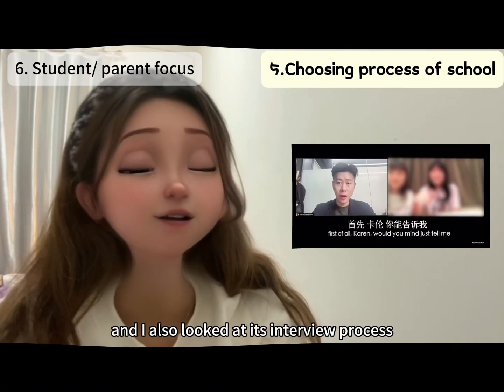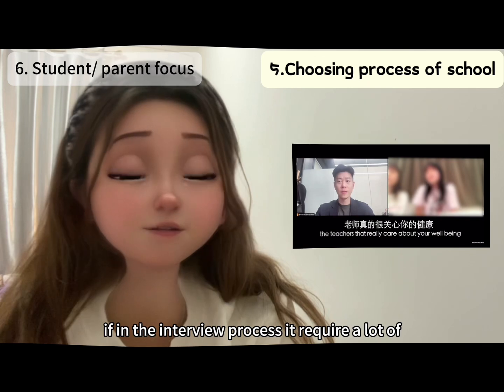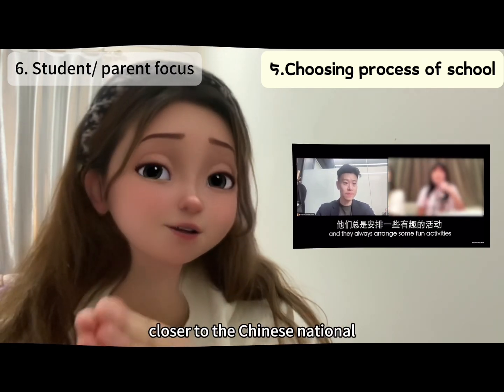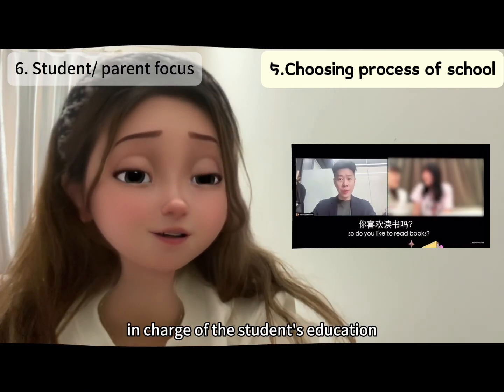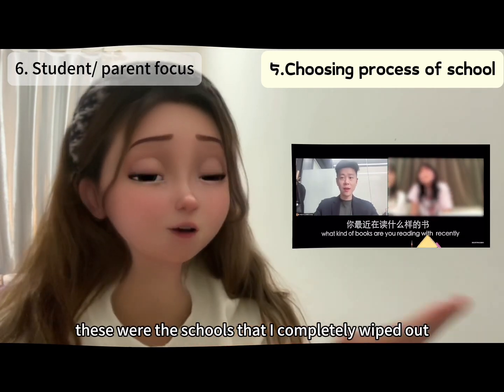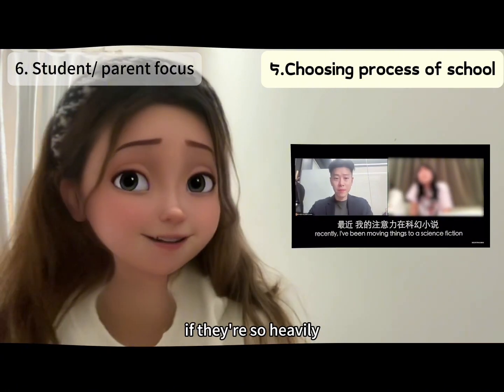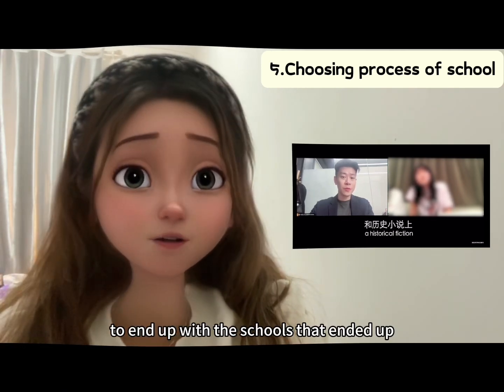And I also looked at its interview process. If the interview process required a lot of parent participation, it meant that it was obviously a lot closer to the Chinese national guidelines where the parent should be in charge of the student's education. And so these were the schools that I completely wiped out at first. I did not want to go to these schools if they're so heavily Chinese focused. So that was my elimination process to end up with the schools that I ended up choosing to apply to.